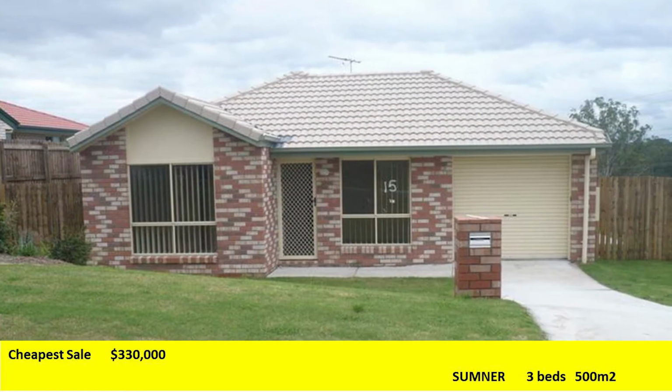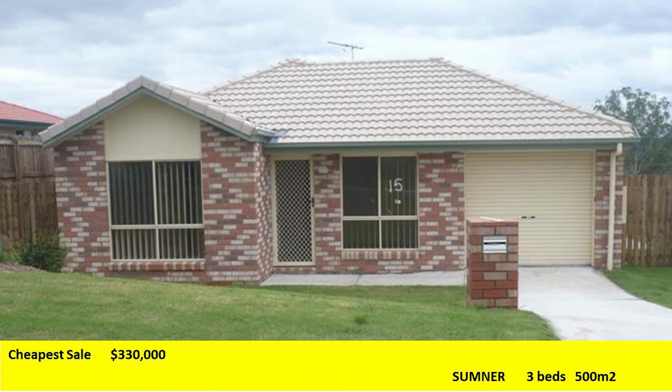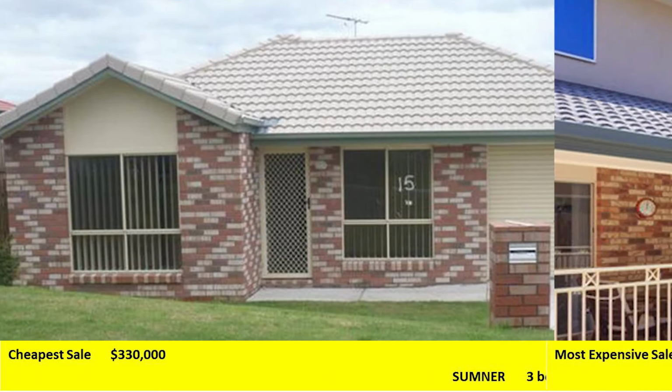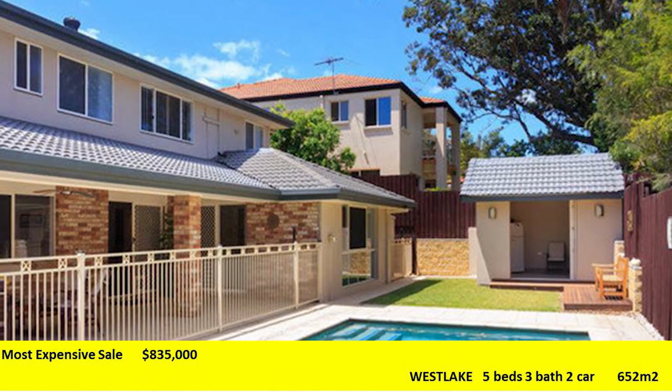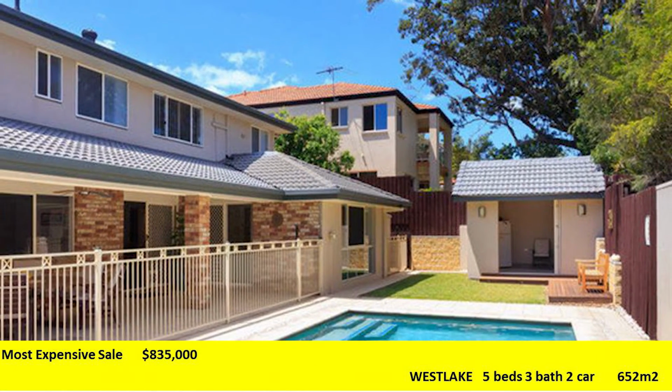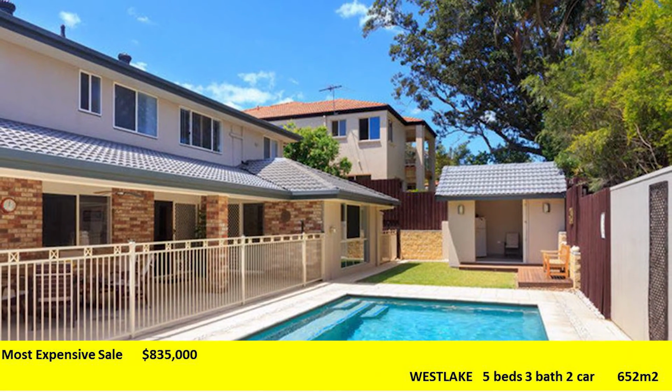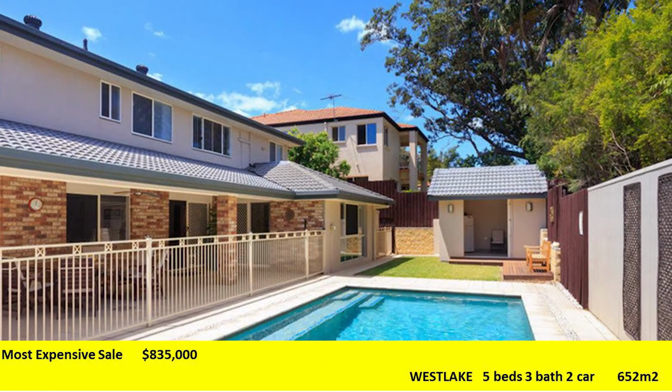The cheapest sale in the Centenary Suburbs happened in Sumner. A little three-bedder sold for $330,000. That was on 500 square metres. The most expensive was in Westlake. That was $835,000 with 5 bedrooms, 3 bathrooms, 2-car garage on 652 square metres.